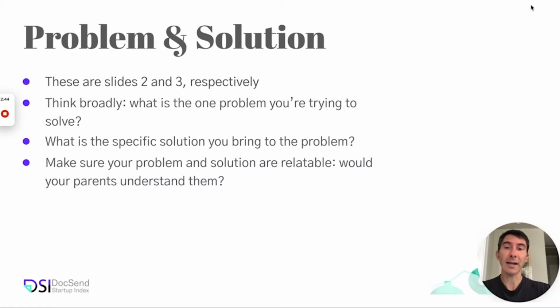The second slide and the third slide, rather, are the problem and solution sections. These are related, of course, and they're slides 2 and 3 respectively. First, think broadly, just like you did for your company purpose slide. What is the 1 problem you're trying to solve with your company? Relatedly, what is the specific solution you're trying to bring to the problem? These aren't long slides either. They're 1, maybe 2 slides max for both.